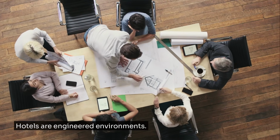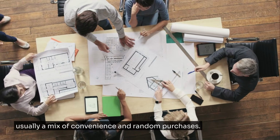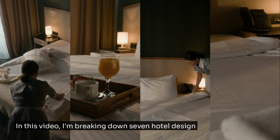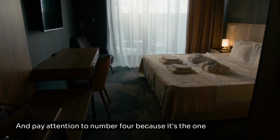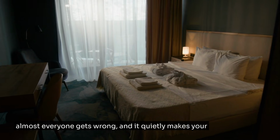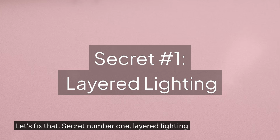Hotels are engineered environments. Every detail is chosen on purpose. Your apartment, it's usually a mix of convenience and random purchases. In this video, I'm breaking down 7 hotel design secrets that instantly make a small apartment feel expensive. And pay attention to number 4, because it's the one almost everyone gets wrong, and it quietly makes your entire space look cheaper. Let's fix that.